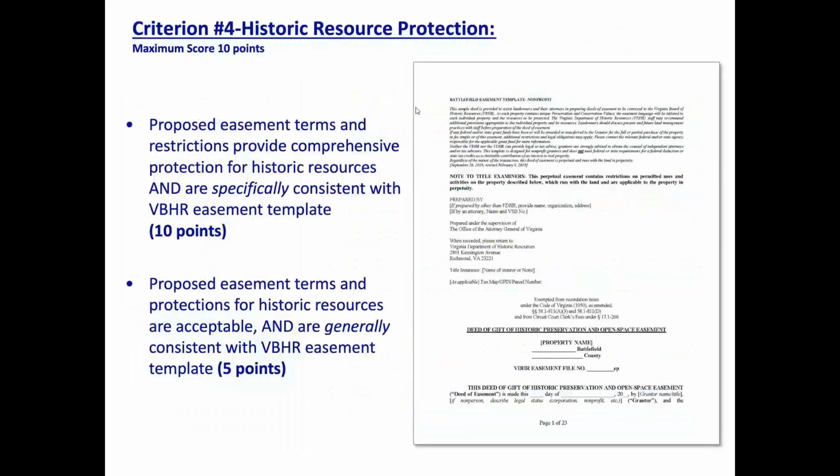Criterion number 4 is historic resource protection, and here the maximum score is 10 points. We will award 10 points if the proposed easement terms and restrictions provide comprehensive protection for historic resources and are specifically consistent with the Virginia Board of Historic Resources easement template. And likewise, we'll award 5 points if those easement terms and protections for historic resources are acceptable, but just generally consistent with the easement template.